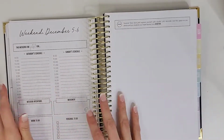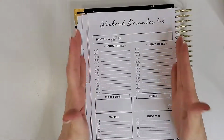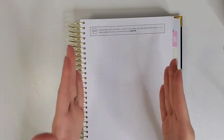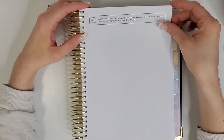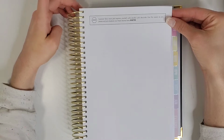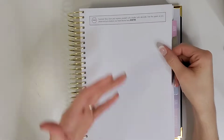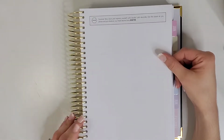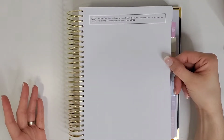And then your weekend is broken up, once again, kind of like the weekly. It's on one page. And then over here, at the end of every week, you have a blank page and it says, stop, surprise, slow down and express yourself. Let's doodle, let's decorate, use a space as you please and put whatever your heart desires. If you want to doodle, if you want to add a grocery list, if you want to use it functionally, if you want to track your workouts throughout the week, this page can literally be for whatever you want, which again, I think is really cool.